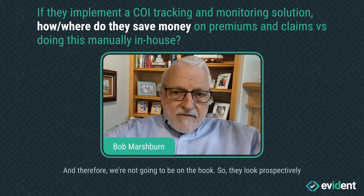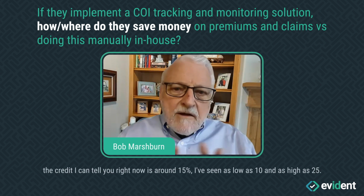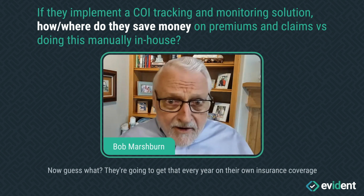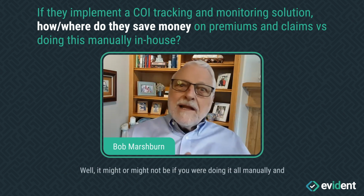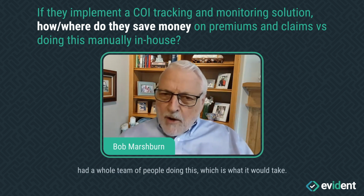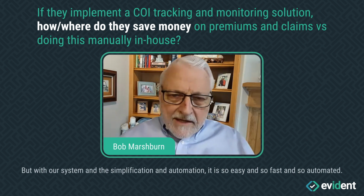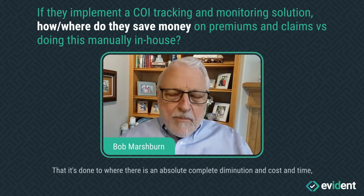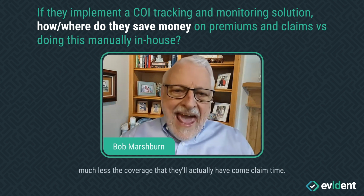So they look prospectively, proactively into the future and the pricing and say, that's worth a 10. And typically the credit, I can tell you right now, is around 15%. I've seen it as low as 10 and as high as 25. Now, guess what? They're going to get that every year on their own insurance coverage simply because they're verifying the other. Now, is that worth it? Well, it might or might not be if you were doing it all manually and had a whole team of people doing this, which is what it would take. But with our system and the simplification and automation, it is so easy and so fast and so automated that there is a complete diminution in cost and time, and therefore it is super abundantly worth it on their own insurance, much less the coverage that they'll actually have come claim time.